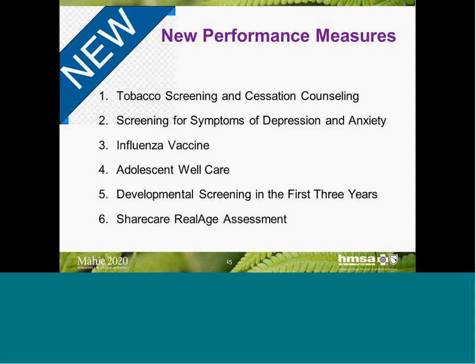If you moved from pay for quality to performance measures this year, you'll see there are only 6 measures that are new compared to what you're used to seeing in the pay for quality environment. And these are tobacco screening and cessation counseling, screening for symptoms of depression and anxiety, flu vaccine, adolescent well care, developmental screening in the first 3 years, and the Shared Care Risk Assessment.